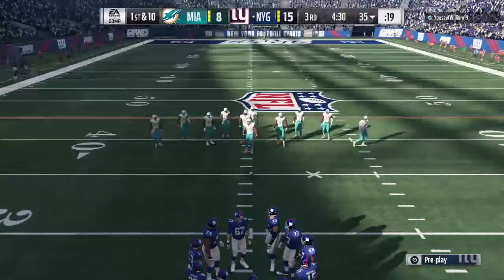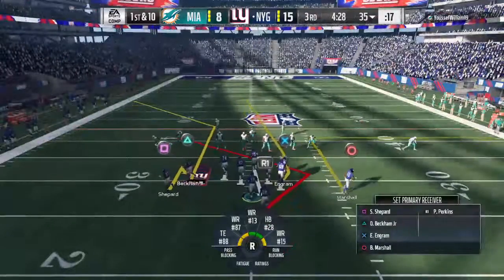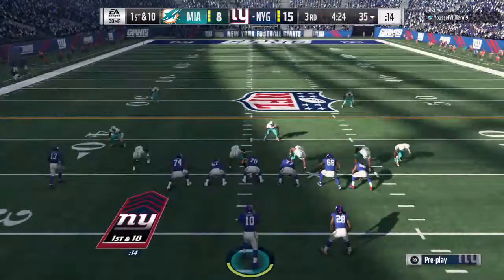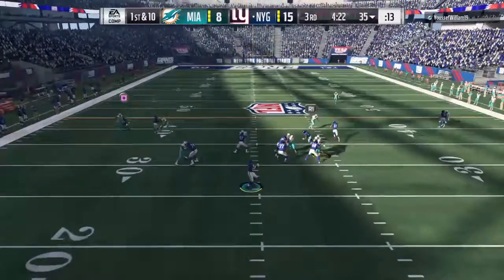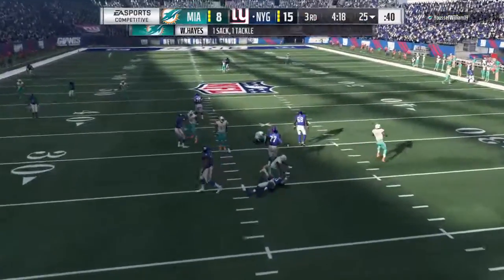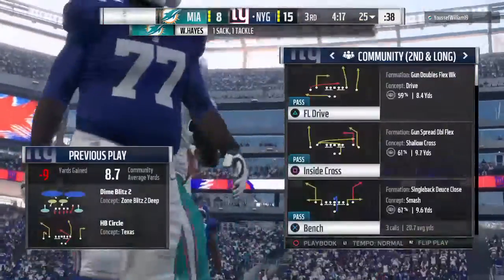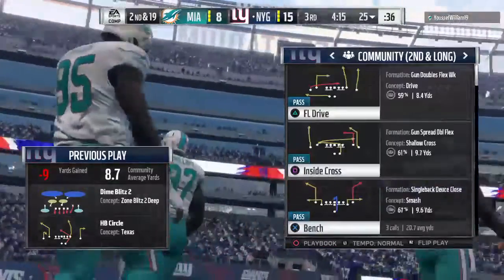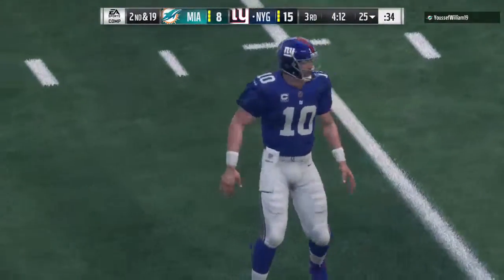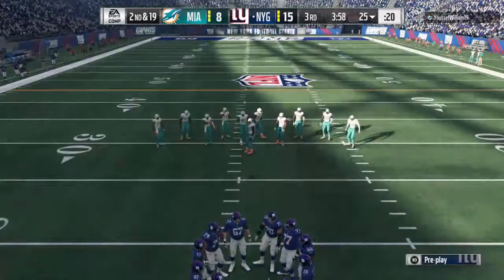Well, the offense lining up 1st and 10. From the gun, it's Manning. And no escaping this time as he'll go down. They got him for a sack. William Hayes, he's the one that got to him. He takes him down for a loss of 9.